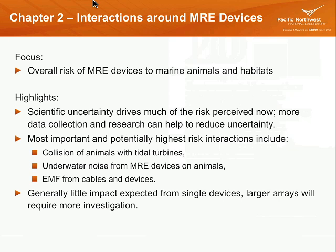The risks that continue to float to the top, the ones that are the most difficult to understand and to really resolve, are the collision of animals with tidal turbines, underwater noise from devices and the effects they may have on animals, their behavior, etc., and also electromagnetic fields from cables and energized parts of devices. Although with this one, there is hope we might be coming towards resolving it. This is really sort of an unknown one that has raised a lot of concerns among regulators and stakeholders.